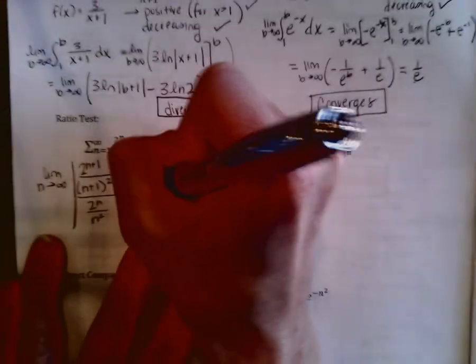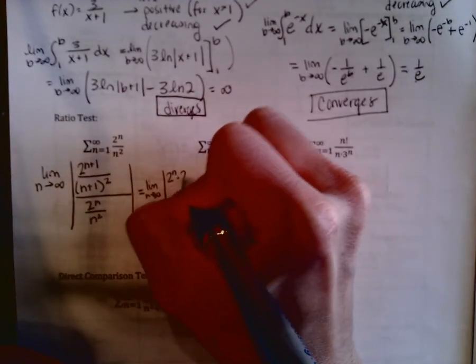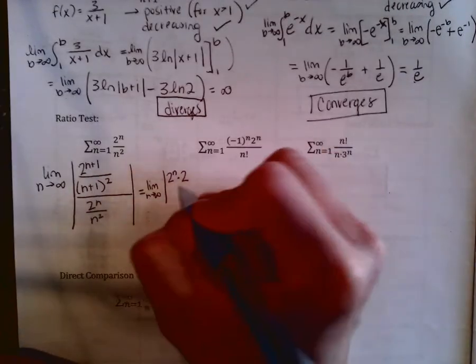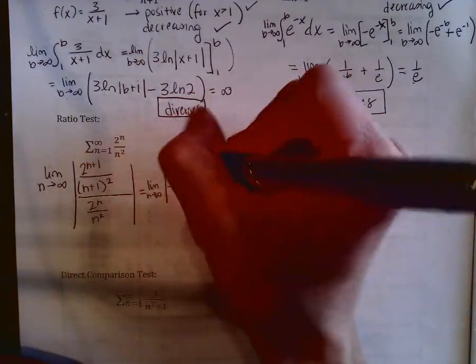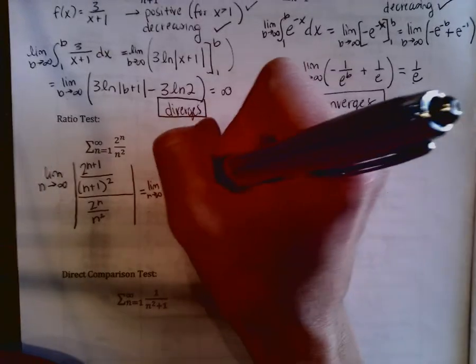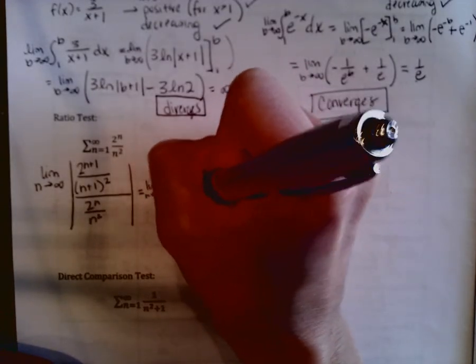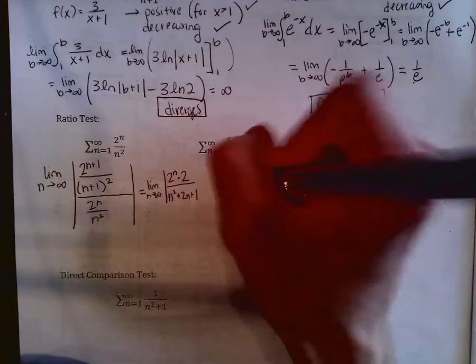So it's the limit as n goes to infinity, absolute value. So I'm going to rewrite that as 2 to the n times 2. That's the same thing as 2 to the n plus 1, and then over n plus 1 squared. You can leave it like that, or I think I'm going to write it as n squared plus 2n plus 1. I'll just FOIL it out. Then I'm going to flip and multiply by the bottom.